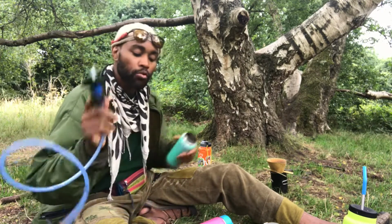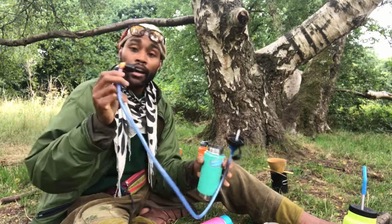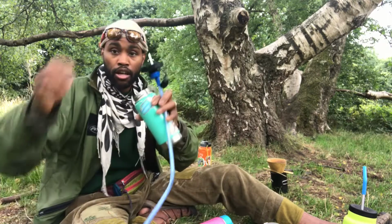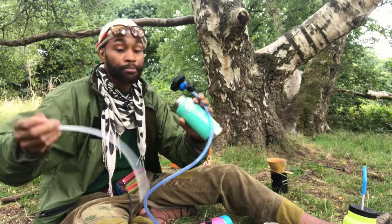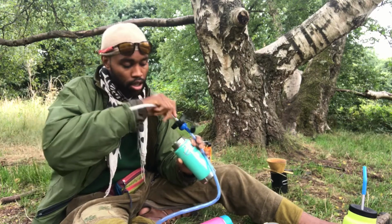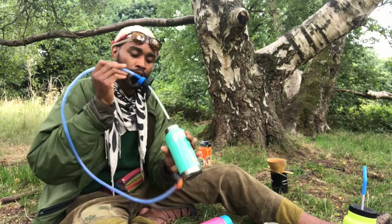Okay, so this isn't the water filter. I didn't see the point of bringing out the water filter. This is just a hydration hose, okay? But the water filter, depending on which one you do, is going to do the same, okay? So you have a lovely little telescopic tube inside, all BPA free, all nice, okay?